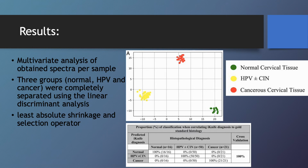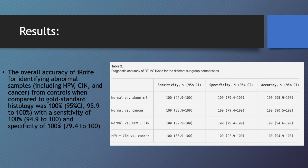The table represents the proportion of correct classification while comparing iKnife diagnosis to gold standard histology. The table represents the calculation of diagnostic accuracy parameters of individual paired comparison. The overall accuracy of iKnife for identifying abnormal samples, including HPV, CIN, and cancer from controls when compared to the gold standard histology was 100%, 95% CI, that is 95.9 to 100%, with a sensitivity of 100%, that is 94.9 to 100, and specificity of 100%, that is 79.4 to 100.